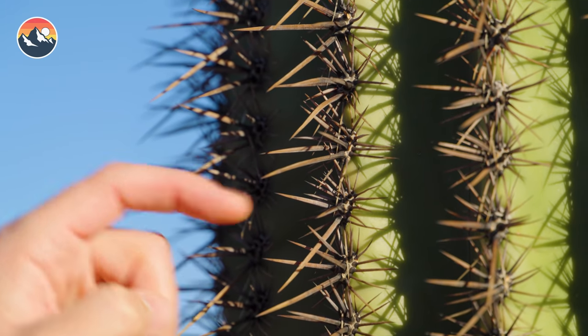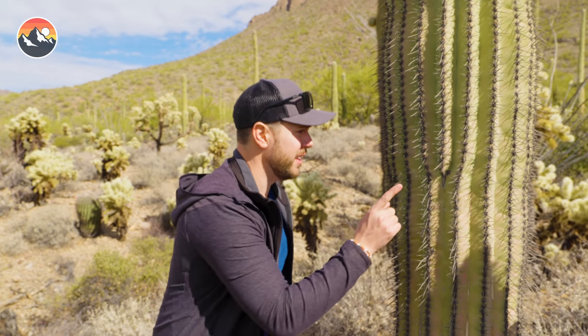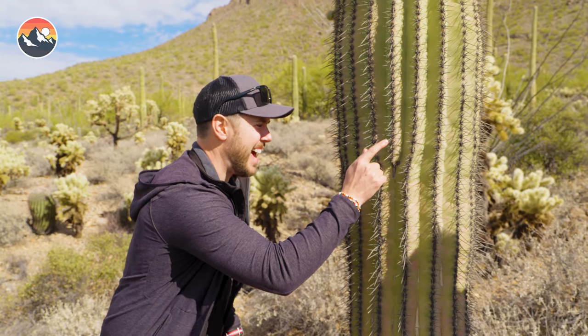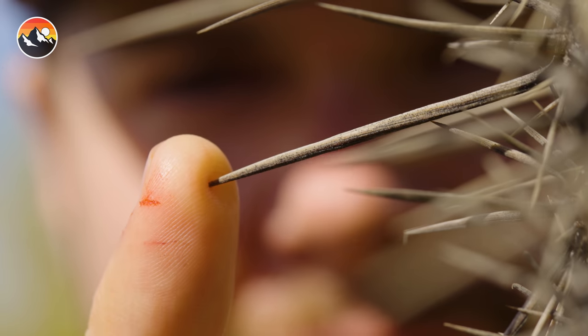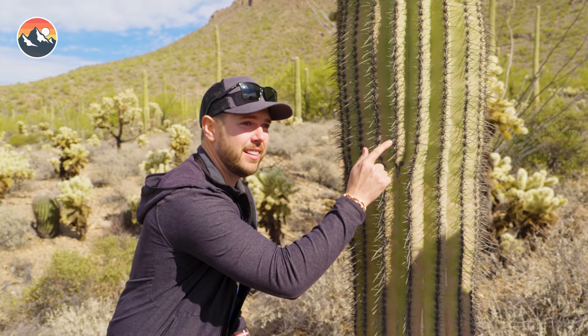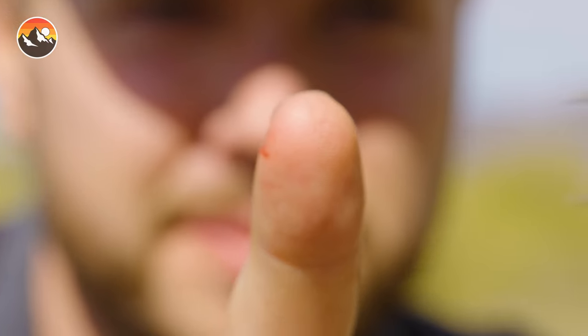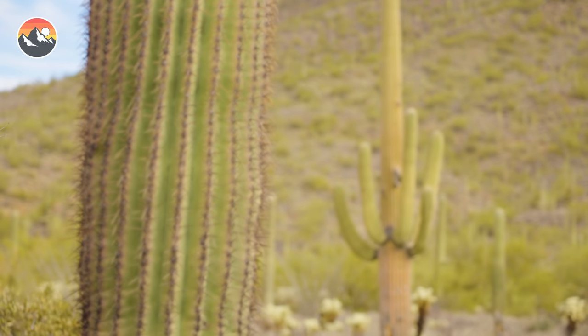And I guess this is the point where I need to test the sharpness. Let's go with the touch test. Ready? Got that shot? One, two, three. You know what? Not quite as sharp as it looks. I have an impression. Can you get that? But no blood. Okay, the grab test.